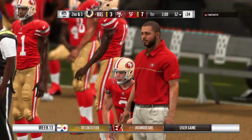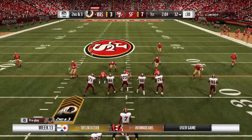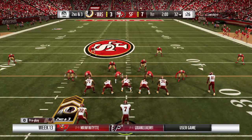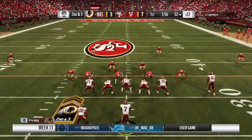A nice run here early on. It doesn't take a great play caller to realize you want to establish a guy of his caliber with runs like this early because they'll pay dividends as the game progresses. All right, here we go. Green 39. Green 39.